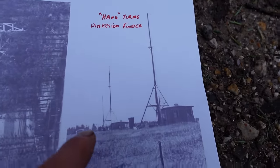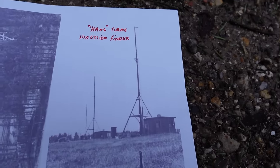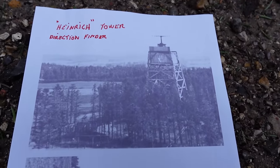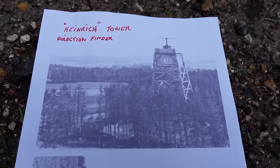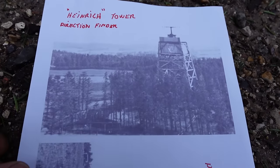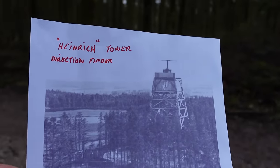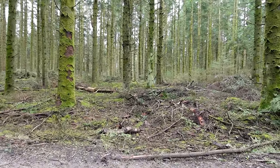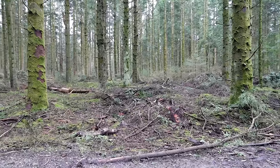And what is it? Direction finder. It's a direction finder. Looks very, very interesting. But not only that, you came across this very strange thing. And what is that? Heinrich Tower. It's a Heinrich Tower that is also a direction finder. And guess what? These used to be in here. And that is why we set ourselves upon to see if we can find any traces of that.